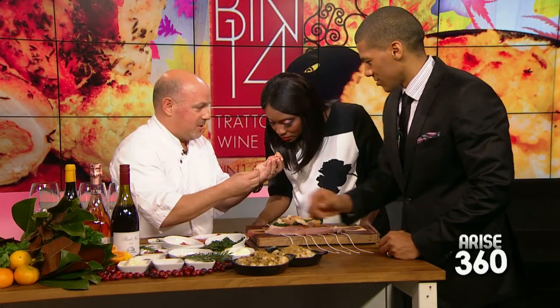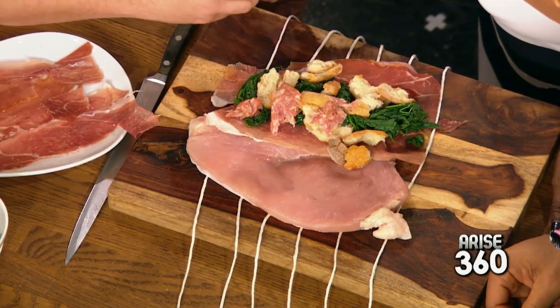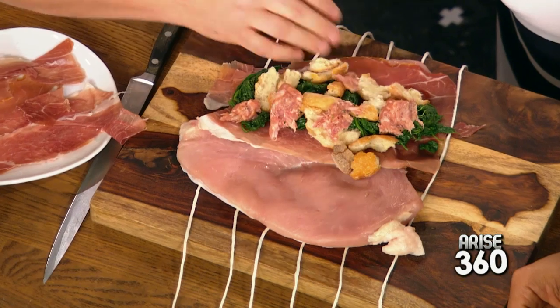Sweet Italian sausage. Let me smell that. So this is really good. This is from a butcher around the corner, Trulio's. It's really delicious. So fresh. We're buddies. So homemade Italian sausage.